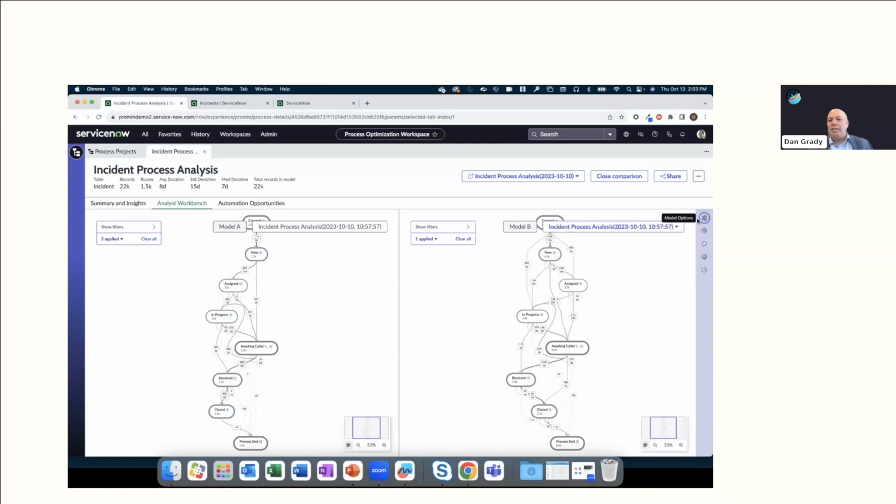It also allows us to start looking at how the process is changing over time. So you can actually take a project, schedule it, and that way we start looking like, hey, how is the process performing this week versus last week? And I want to see where the changes are within the process. Or you make a change to a process and you want to see how that's impacting other areas of the process. So comparison, super helpful.